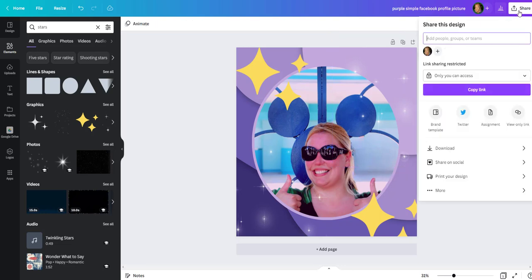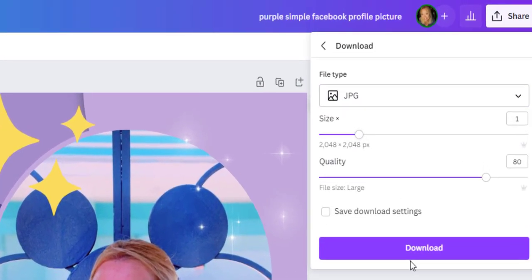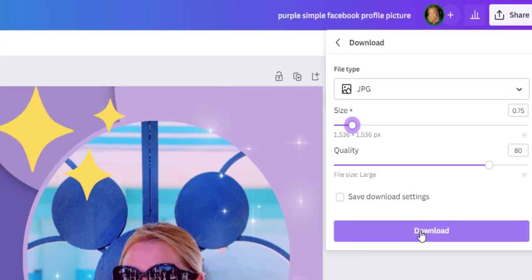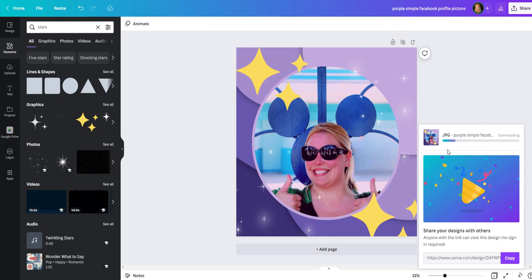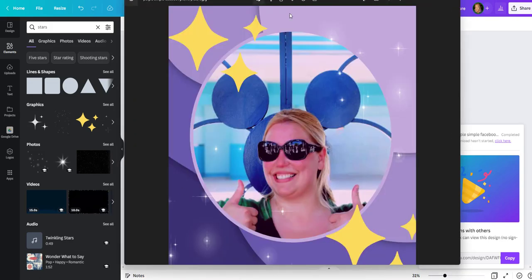I could click on this share. We're gonna go to download, change it to a JPEG because it'll load faster. We're gonna make it a little smaller because that's pretty big. That'll be a lot to upload. And then we're gonna download. It'll come back, it goes into your download folders, and that's what it looks like. So super fun, super easy.